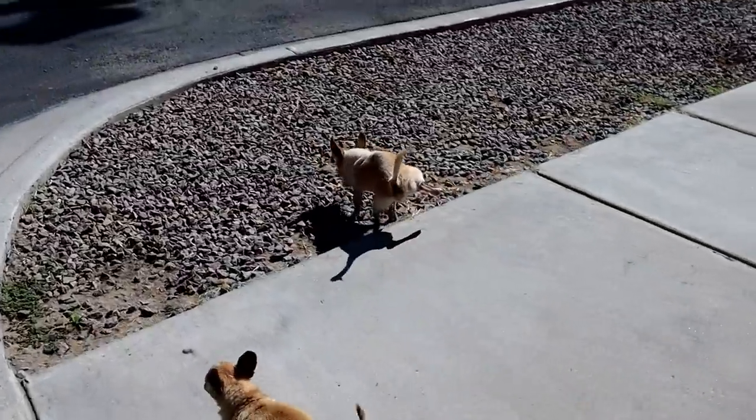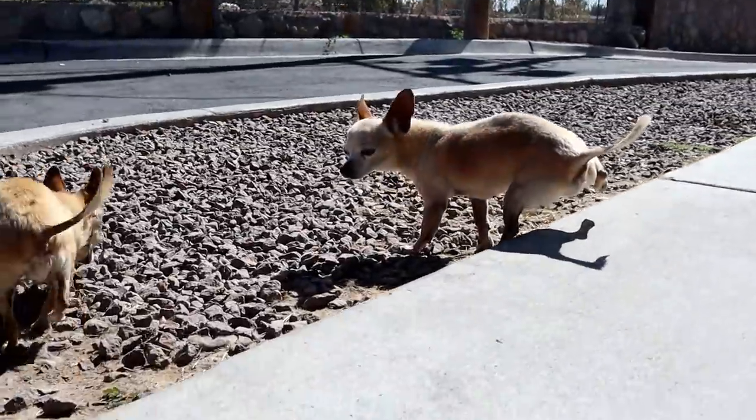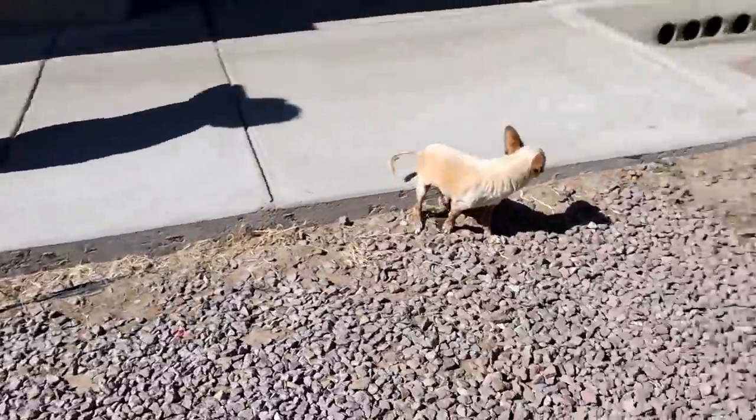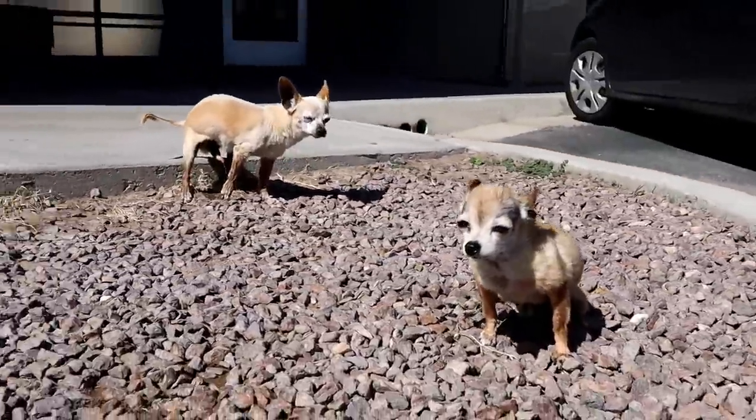Then it was time for a potty break. This is Paco and Winnie, the 2-pound chihuahua, who you can also see in videos on the clinic's Facebook page. They both belong to my boss, Dr. Garza, so they basically run the place.